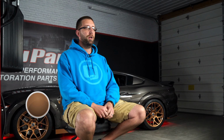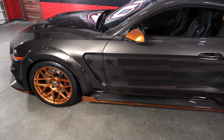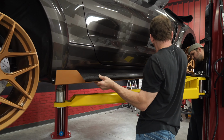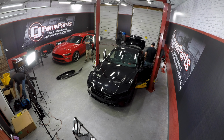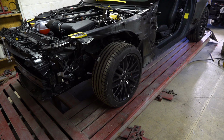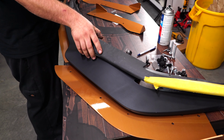I think this year the paint is by far my favorite out of the SEMA cars that we've done. Just to have that ghosted American flag in it. Once we nailed down the bronze color with this, it really came out well. My role with the SEMA car this year was to start with the rendering, get it approved by Ford, and then after it was approved, we went to actually developing the car and working with vendors and trying to get the best pieces for the car.